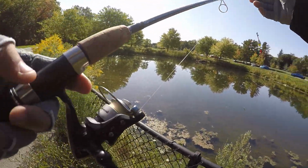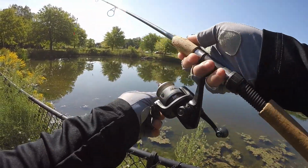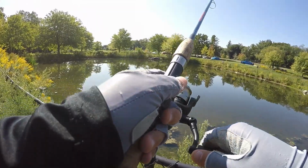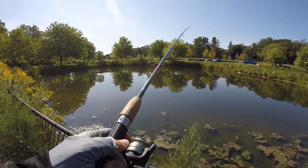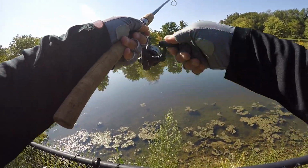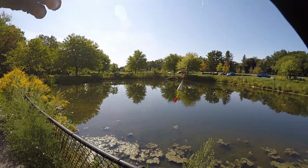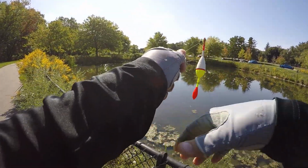Okay, right here there's two pretty big ones. Just gotta cast just out a little bit. And come on. God damn it. God, it's really hard. Okay, they're just going nuts. Frickin' piranhas. It's hard to aim at a fish when they're all biting.